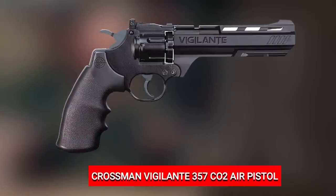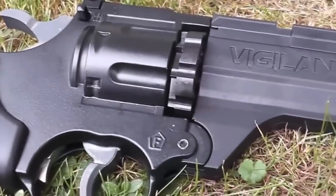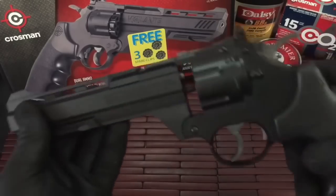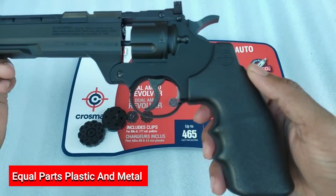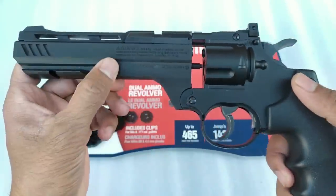Number 2. CROSSMAN Vigilante 357 CO2 Air Pistol. The Vigilante 357 has a 6-inch rifled steel barrel as well as precast battle grips with finger grooves for improved handling, which, interestingly, are absent from the original Colt Python. The complete set is made of equal parts plastic and metal, and comes as close to a real design as possible. It's quite simple to work with.